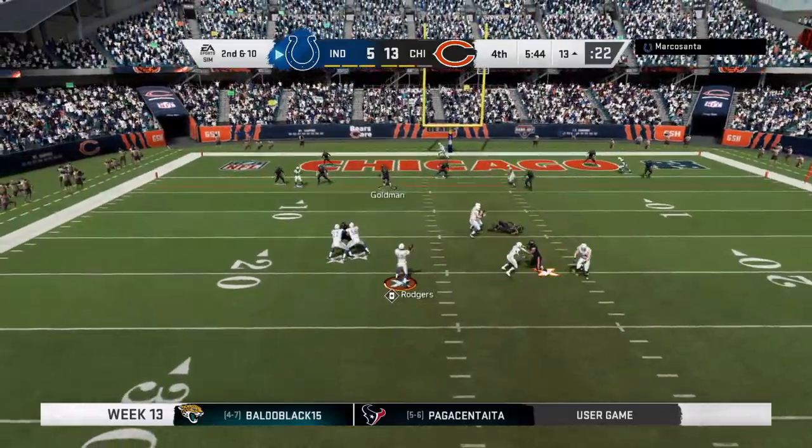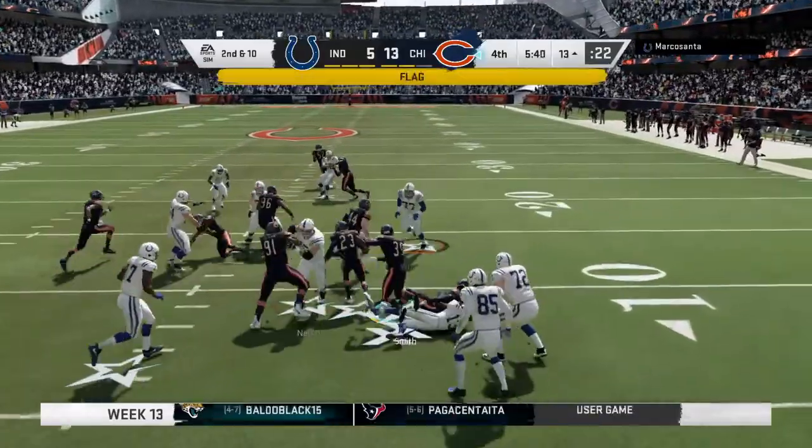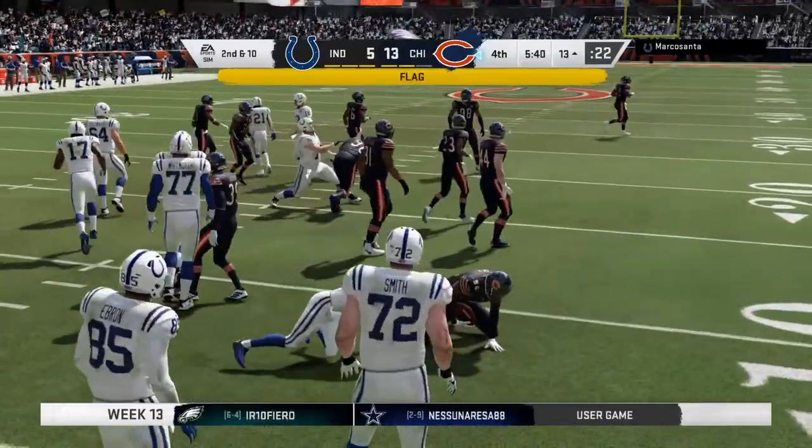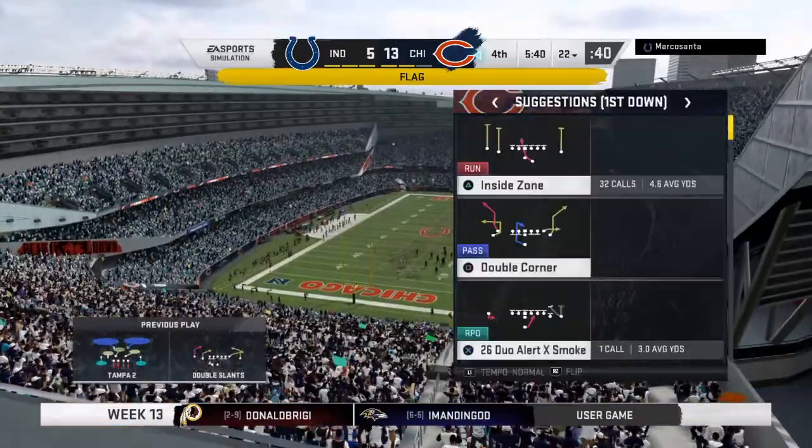Rodgers will try again on 2nd down. Into heavy traffic, and it's intercepted. Picked off down at the 2. And not much on the return there. He'll take it only up to the 9-yard line.